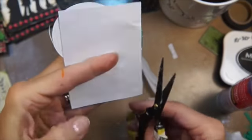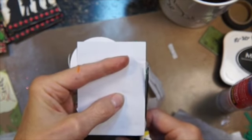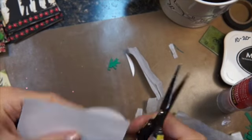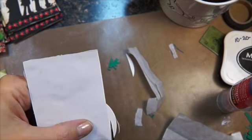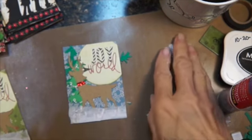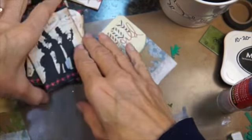I have lots of cards, lots of different ideas. And I might try to take a picture of them all at the end. Here I'm just trimming up the edges of the card. I just think that one turned out so cute. I really like them all.